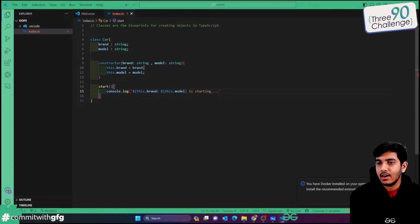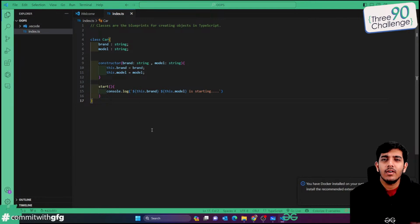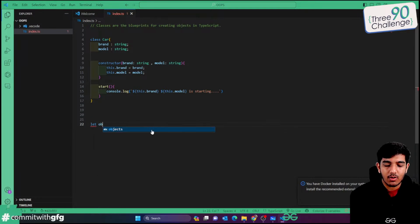So you can see that this is basically a method which would be called for a particular object. So you can see I've defined some properties as well as defined a method for any particular object. So for example, let's create an object. Okay, I hope everyone knows what an object is. If I try to explain what exactly an object is, if you want to create an object, for example, if I write let obj1.